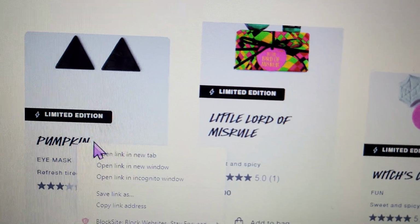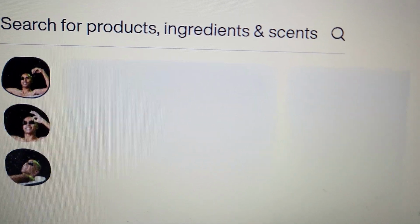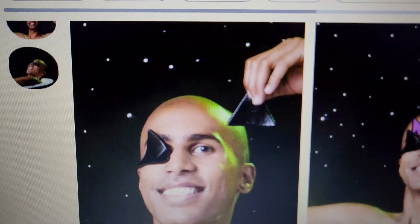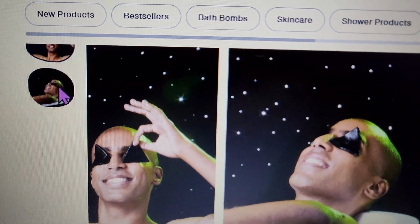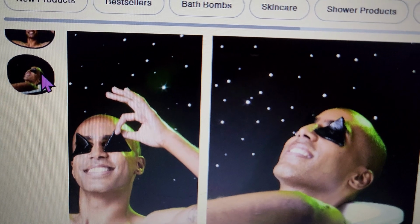Here we go. We got the weirdest stuff now. I don't think we had these last year. Oh my goodness. Oh my god, this is so cute. Look how funny this is. Look at these eye masks. I mean, he looks just like a jack-o'-lantern.